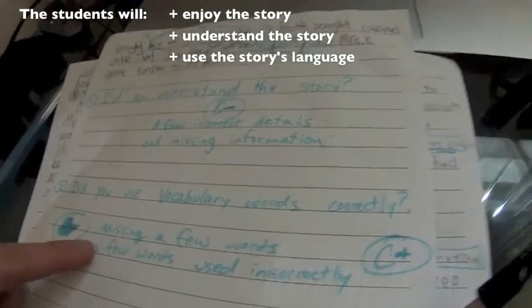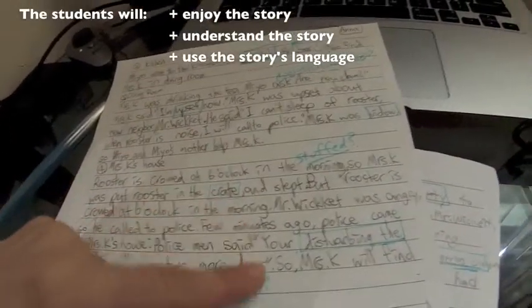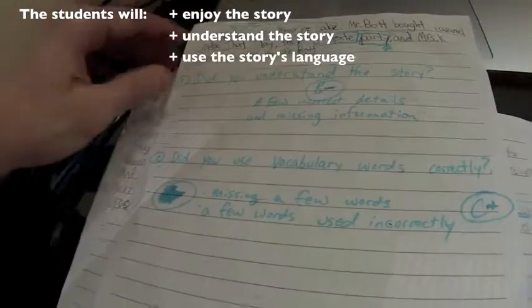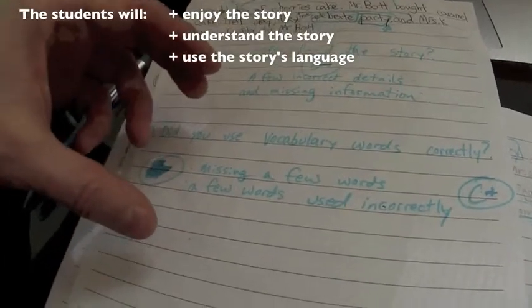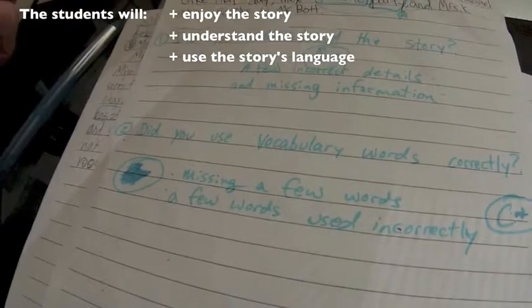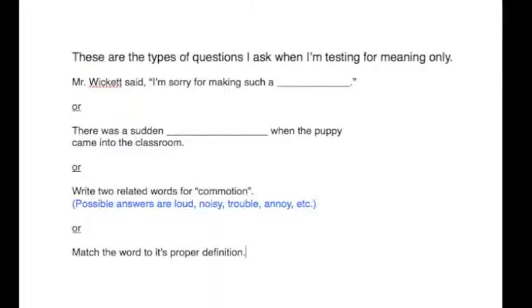I think it's important. Here's a real quick add-on. You may be saying, well, she does show that she knows what the words mean, and that's correct, but I'm not testing her on whether or not she understands the meaning. I'm testing her on if she can use them correctly. That would be a different test, or the same one with a different lens, to give her a grade for meaning. And that's what the other test was for, with the fill in the blanks and matching and just relate and then just writing related words.